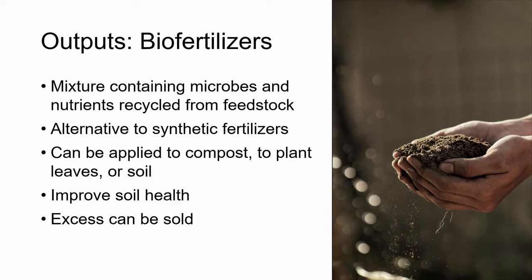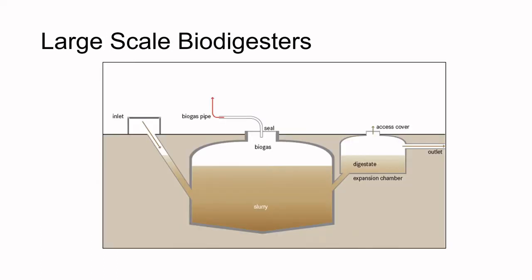So what does a biodigester look like? Here's another example of a large-scale biodigester. And using the schematic, I'll talk you through the different components you'll find on a biodigester. These can vary between models, but in general, these are the components you're always going to see.